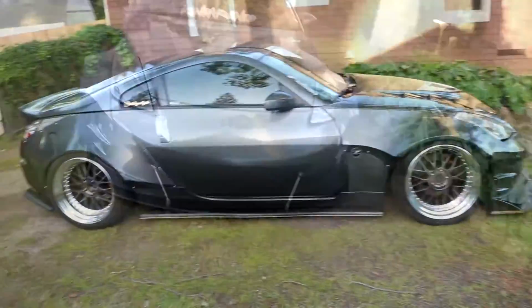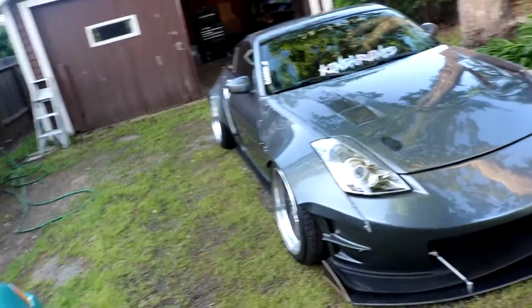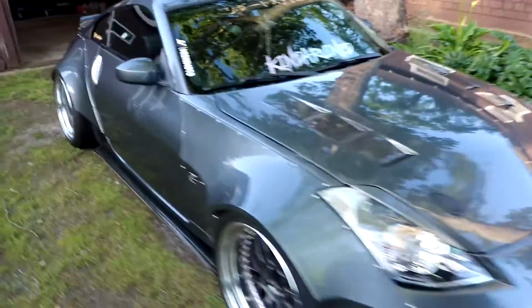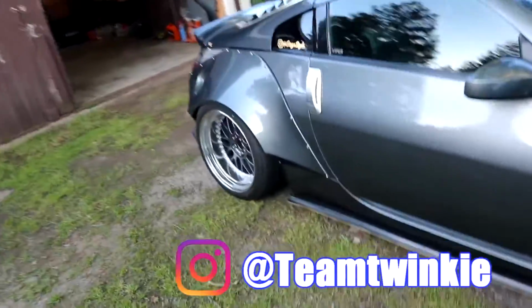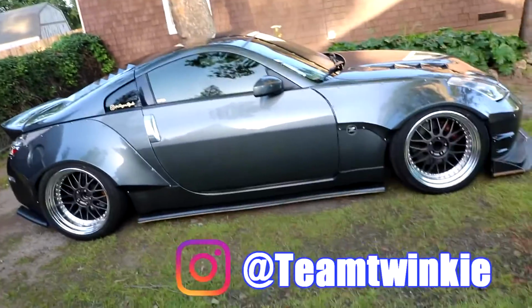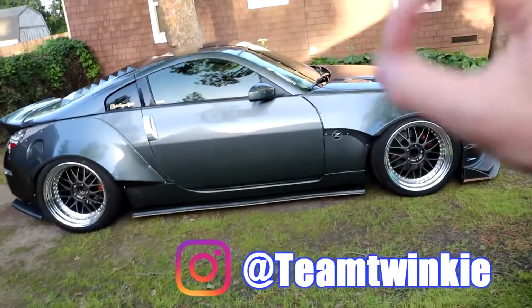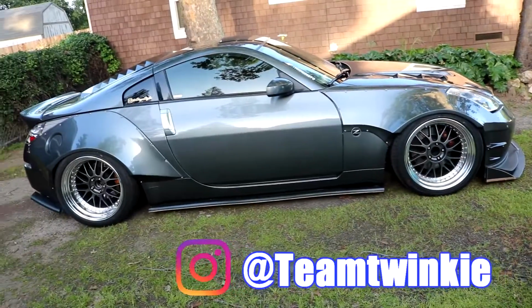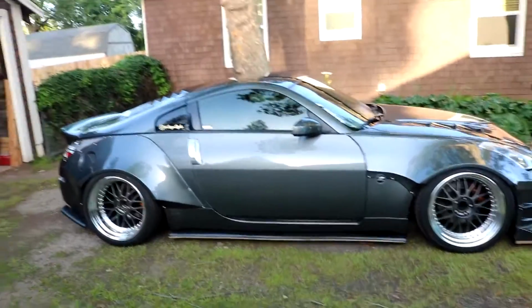I wanted this car to be at Stance Nation, and he made it happen for me for sure. There was no way I was going to be able to make it to Stance Nation because there was no paint on the car, and in the span of a week he took this car from two-tone to this right here, which is very, very nice. Thank you so much, Javier. If you're watching this video, you are the man. I owe a lot to you, brother.